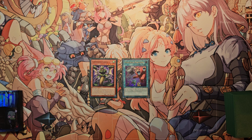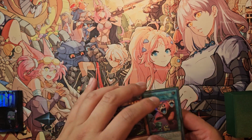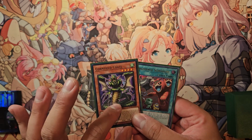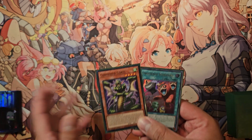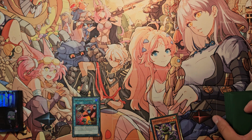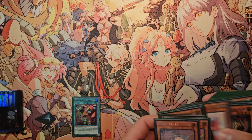So yeah, with the intro and stuff out of the way, we're going to dive into the first combo here, which is a 2-card combo: Obedience Schooled plus Cornfield Codal. Now, this could also be the Big Wing Baphomet. It still works the same way. So what we're going to do here is activate Obedience Schooled since we control no monsters, and we will be special summoning 3 level 2 or lower beast effect monsters with different names directly from our deck.